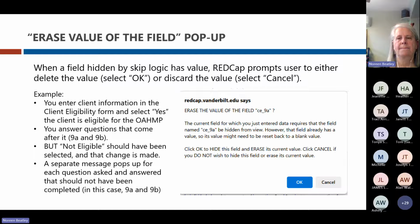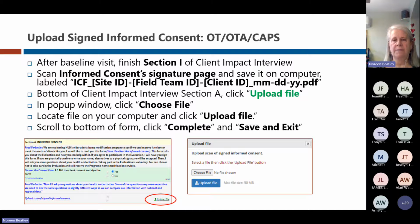Okay. As I mentioned, in order to do the client impact evaluation, your OTs are going to have to get the client to sign an informed consent. We're going to show you where you're going to find those. Those informed consent forms are going to be available on the REDCap file repository. For purposes of the evaluation, electronic signatures on the informed consent form are not permitted. You must get in-person signatures at one of your home mod visits.